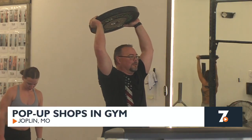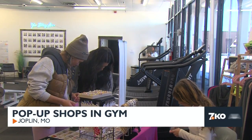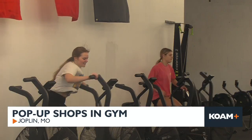Live music was provided by the father-daughter duo Eric and Erica French, who are locals of Neosho. Well, Train Gym in Joplin hosted a pop-up shop Saturday as part of their community day. Parents were encouraged to bring their children, who would do a 1-hour workout with the gym's athletic trainers. 3 shops were available for people to shop at, selling items from jewelry to hats.